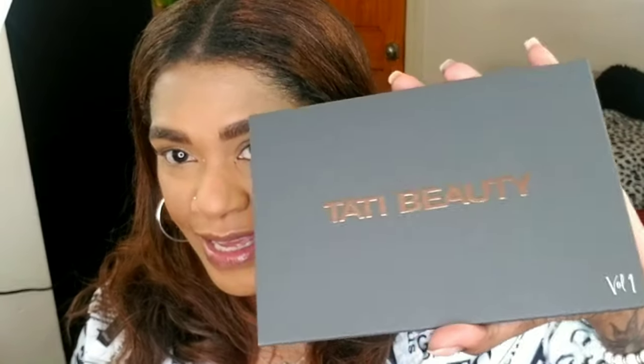So let's dig into the palette. I got this the day it launched. That's how excited I was about this palette. It retails for $48 and this is what it looks like. It's very sturdy and firm, and it has a very nice soft matte velvet finish to it. I find the packaging to be very sleek and beautiful.